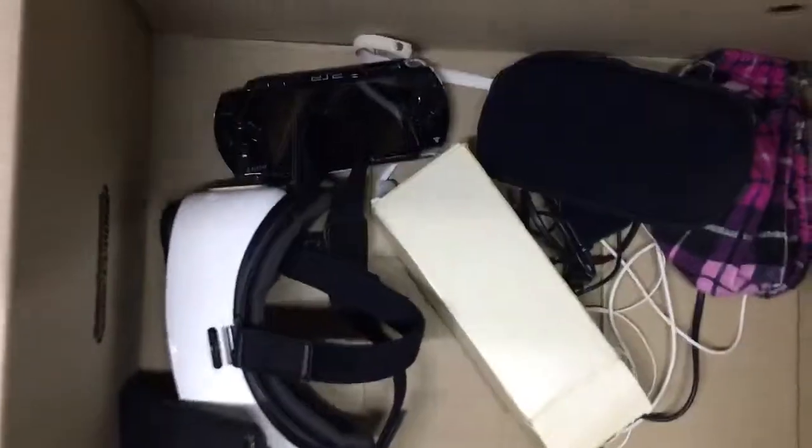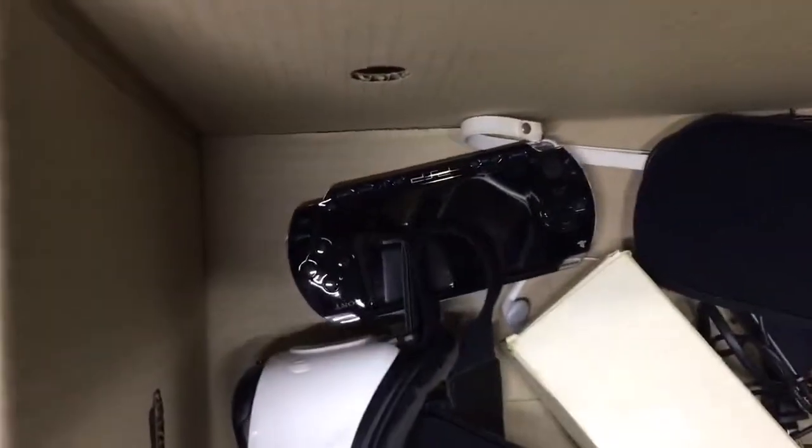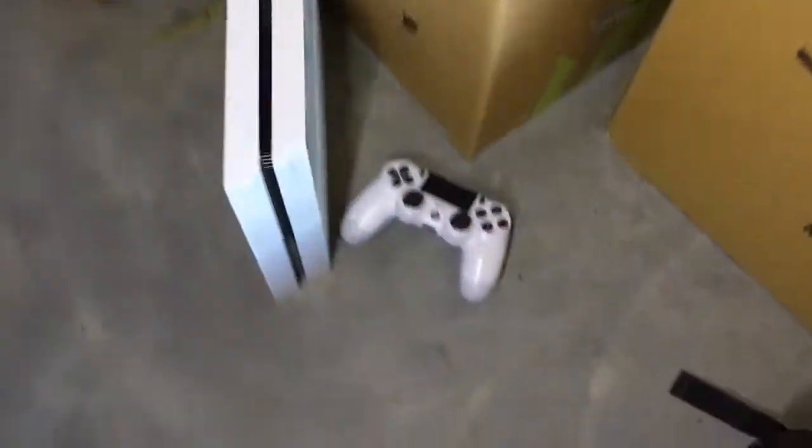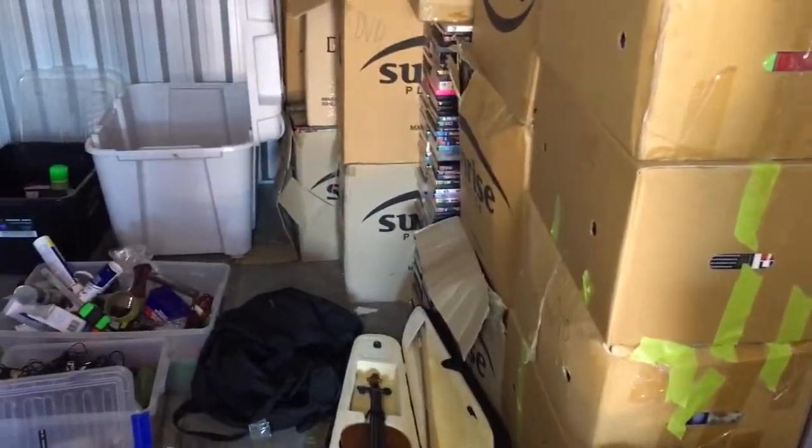Okay, we got the PSP. Google, or Samsung, yep. I think the cover is missing. And you got a Sony PS4. I think that's part of the remote. Have a look at some of the photos of the DVD.